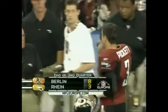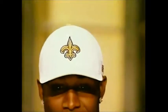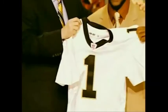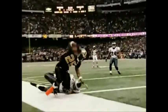Berlin with two four-point field goals on top by five. The New Orleans Saints select Reggie Bush, running back, USC. Can anybody catch him? I don't think so. Reggie Bush dives from the pylon. Touchdown.